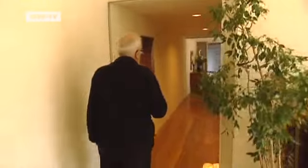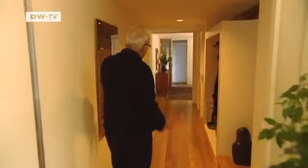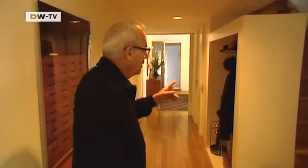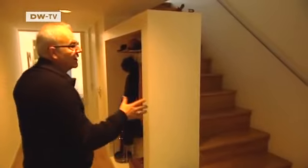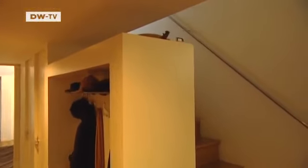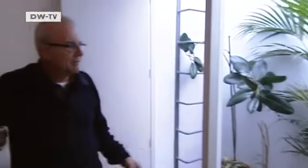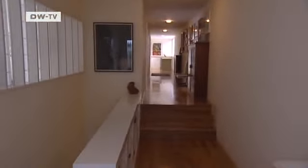From here, the corridor leads to the dining room and the entryway. That means the house has two paths. And from here, a stairway leads to the second floor. Thanks to this little atrium, we're able to bring nature into the interior. The area here on the second floor is private.